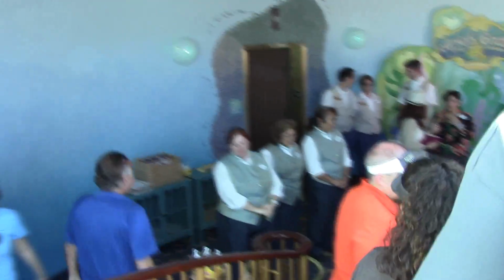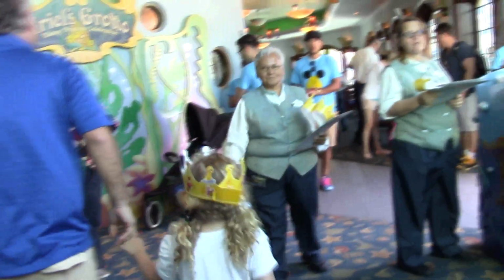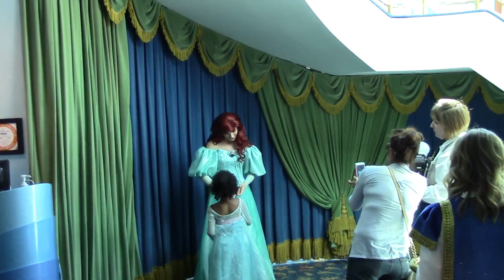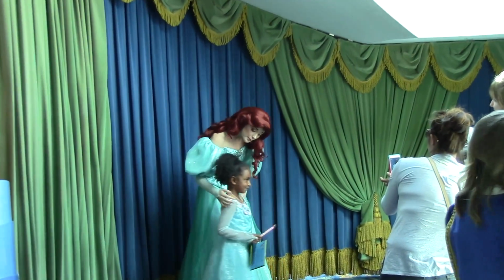They bring us to this staircase. As you can see, there's a bunch of people lining up. And at the bottom of the staircase, they have Ariel to greet you. And she's down here giving autographs, taking photos. And of course, all the little princesses are in love with her.